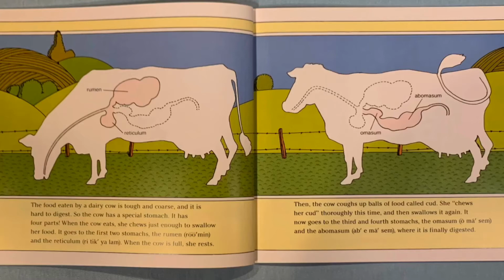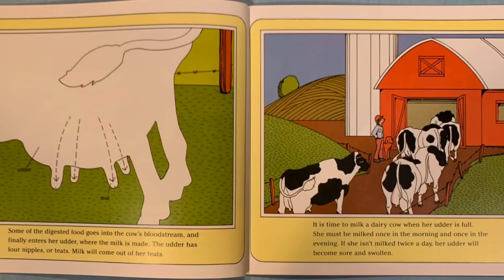When the cow is full, she rests. Then the cow coughs up balls of food called cud. She chews her cud thoroughly this time and then swallows it again. It now goes to the 3rd and 4th stomachs, the omasum and the abomasum, where it is finally digested. Some of the digested food goes into the cow's bloodstream and finally enters her udder, where the milk is made.